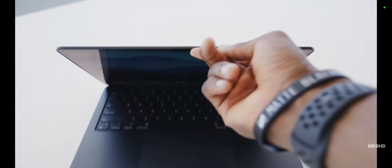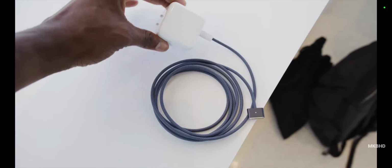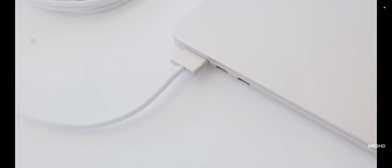The Air has a larger display with thinner bezels, and in that notch, there's a new 1080p webcam instead of a 6-year-old 720p webcam. It has MagSafe with a color-matching cable, which enables fast charging and essentially frees up an extra port, since that's one more USB-C port that you're not plugged into. And it's all in a package that's thinner, weighs less, and is basically the same price. So why would you buy this MacBook Pro?